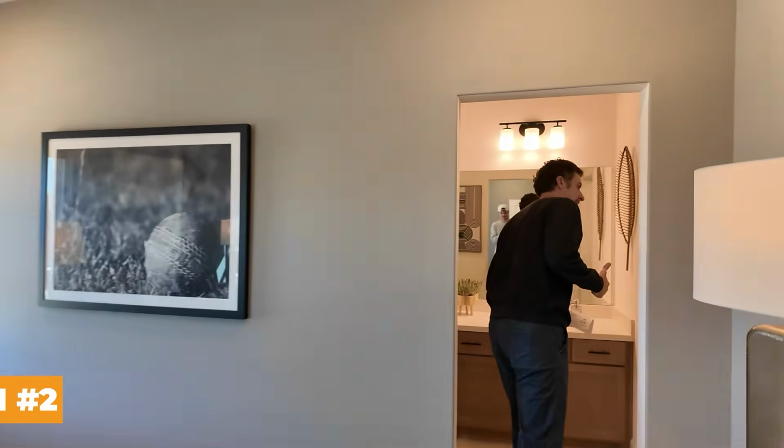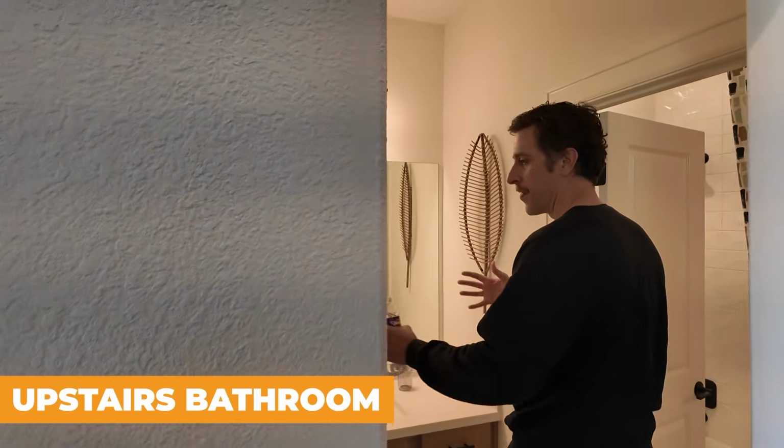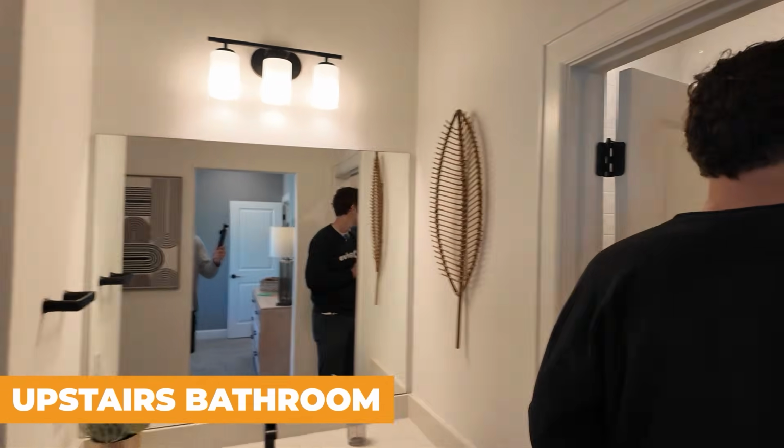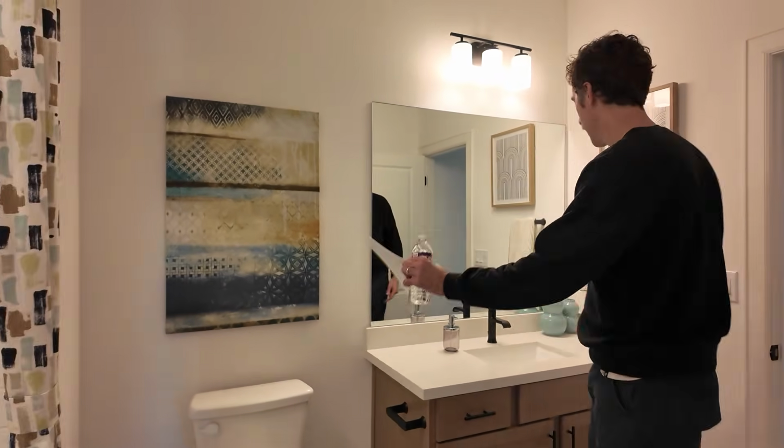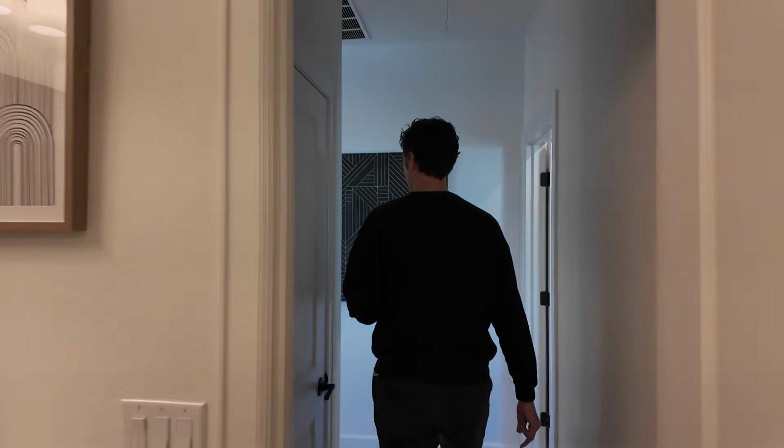And then you've got, it's not exactly a Jack and Jill, but this bedroom has its own dedicated sink and vanity. And then people who are just up here hanging out, friends or whatever, this is the bathroom that they would use. Shower tub combo, commode, single vanity.